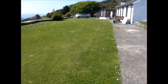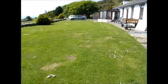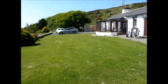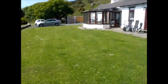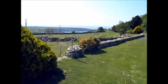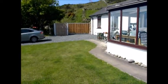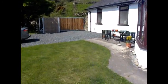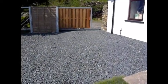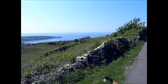So I'm going to head out across the front of the house and I think I'll just cut this when we get to the other side of the main gate. So we should just open the gate, and when the dogs have caught up, we'll head off down the lane and see what else has changed.